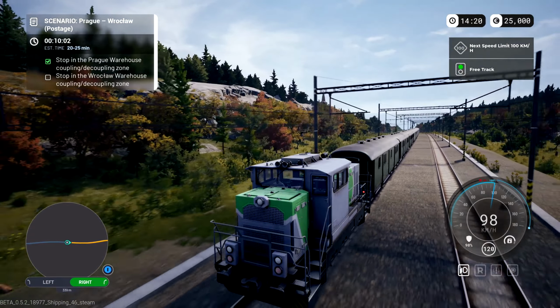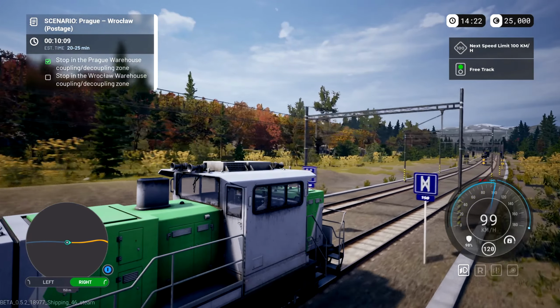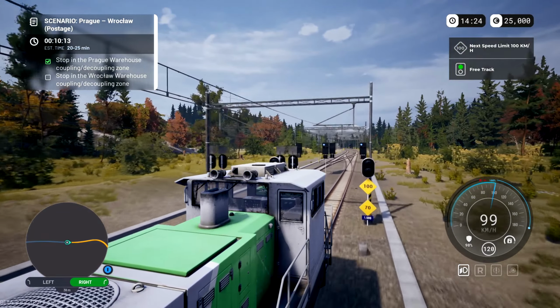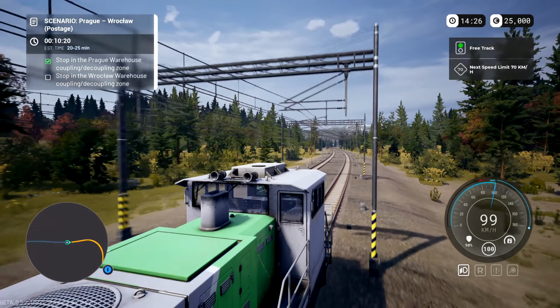Nice little gorge area here, nice little village on top of the gorge. Sticking to the right hand side, yes, please and thank you. The speed limit comes down to 100, but that's totally fine because we haven't actually reached 100 kilometers per hour yet.